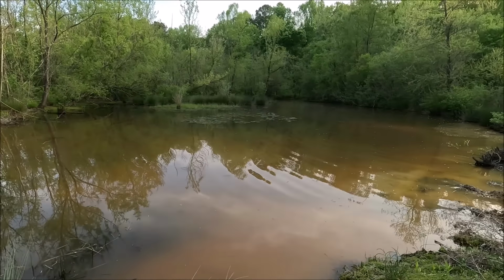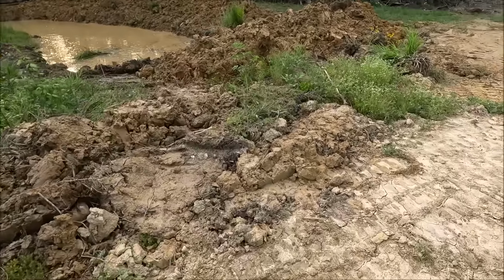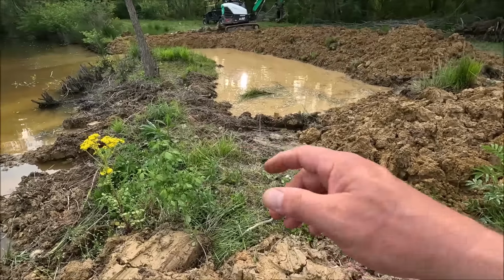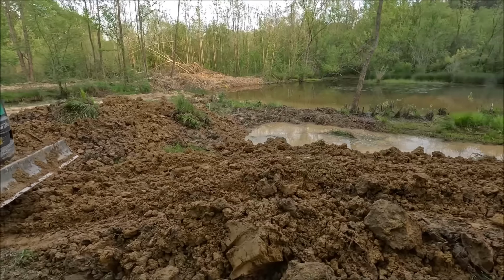A couple of good rains, and if the earth will stop spinning, all this dirt will settle down really, really fast. So now he's going to come over here, and I'll have to completely get out of the way and open it up right here, so it's a little bitty island. It is so cool.